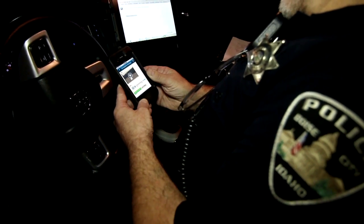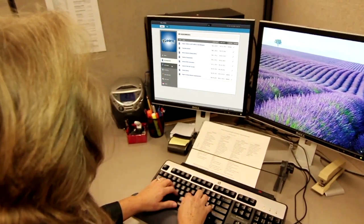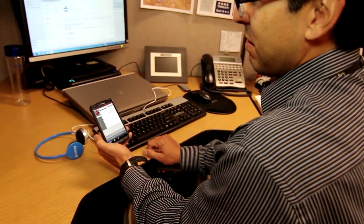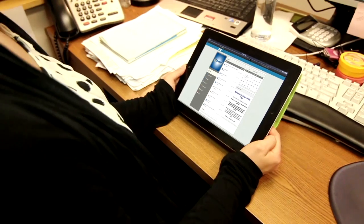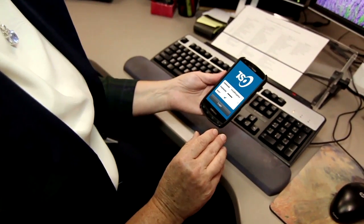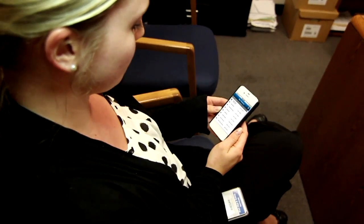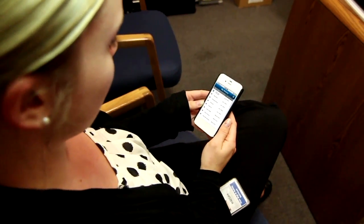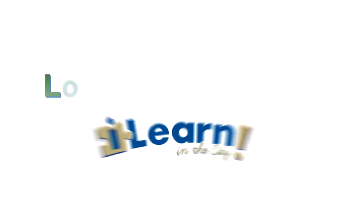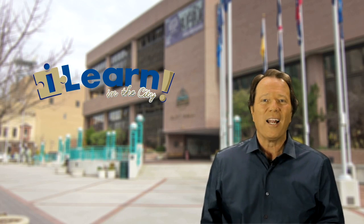If you have to stop in the middle of a training course to take care of other needs, the system will plot your progress so you can return to your learning at a later time. iLearn is available everywhere an internet connection is provided, and this system has gone mobile, which means online training can even be accessed on smartphones and tablets. Let's take a closer look at iLearn, shall we?